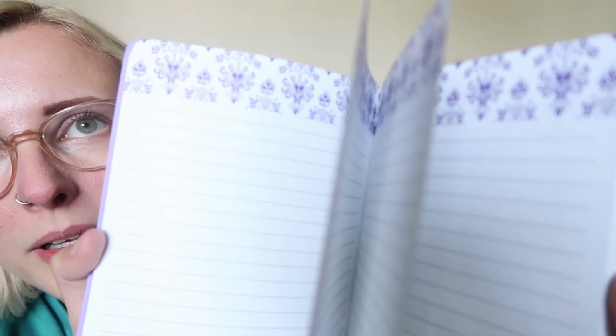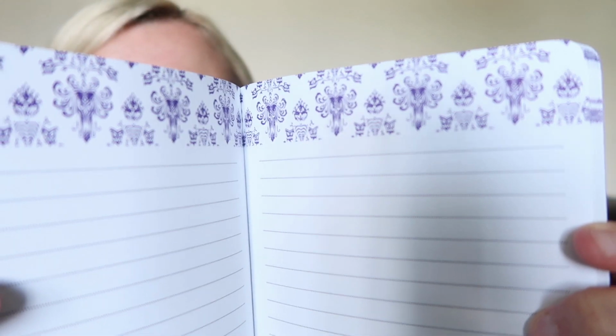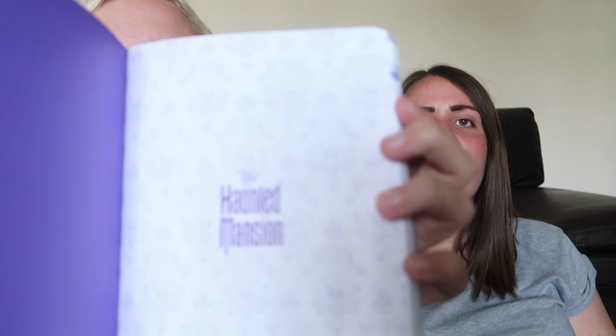And inside, it's just obviously lined paper, but it's got that. Please don't focus on my forehead. Okay. There you go. It's really nice. And then at the front, it just says Haunted Mansion, which is one of my favourite rides. I think I've said that loads of times.